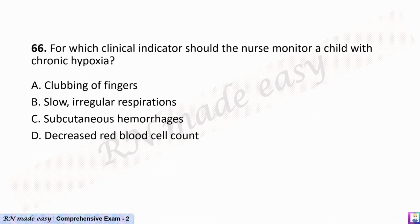Question 66. For which clinical indicator should the nurse monitor a child with chronic hypoxia? A. Clubbing of fingers. B. Slow, irregular respirations. C. Subcutaneous hemorrhages. D. Decreased red blood cell count.